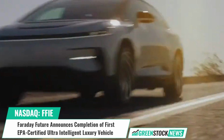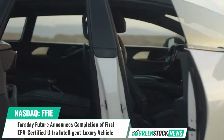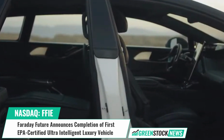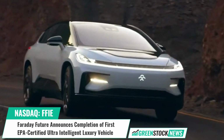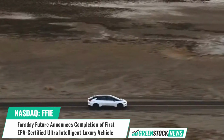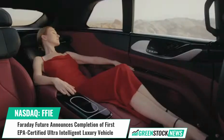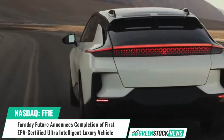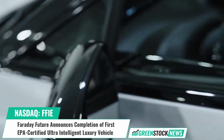With the FF91, Faraday Future is poised to make a significant impact on the ultra-luxury car market. Su-Feng Chen, global CEO of Faraday Future, stated, "The first car was successfully assembled, and the core software system operated smoothly. This marked the first time in Faraday's history that its established production process was completed."